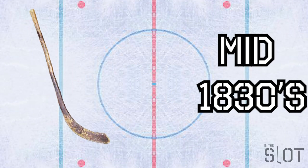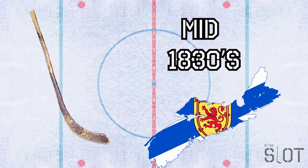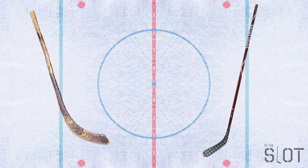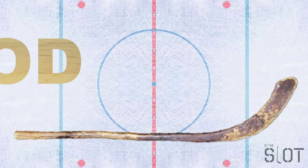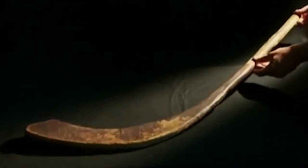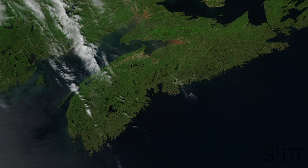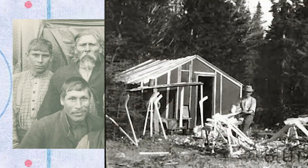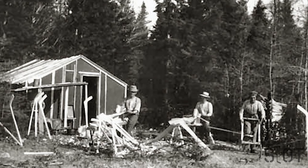The oldest hockey stick we still have around dates back to the mid-1830s in Nova Scotia. The design of the stick resembles a lot of what we know today with a few key differences. For starters, it's made of wood, specifically sugar maple. It's made from one big piece of wood, and the blade has no curve. The stick originates from Nova Scotia and was originally owned by William Dilly Moffat, and is believed to have been created by the Mi'kmaq, a group of Native American people who make great hockey sticks.